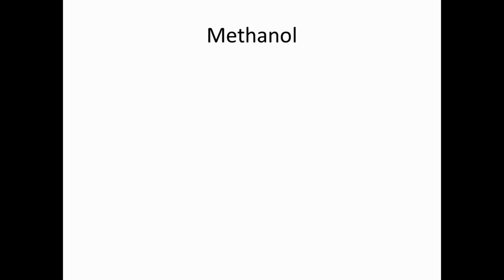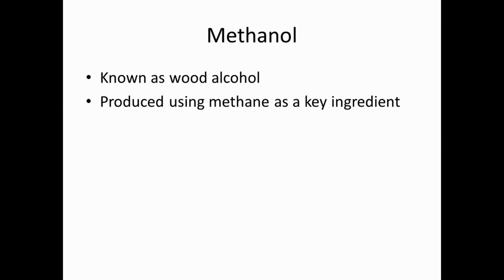Now, the other one is methanol. Methanol is known as wood alcohol. It's produced using methane gas as a key ingredient. It burns a lot cooler than gasoline. A lot of race engines run purely on alcohol fuel like methanol. It's actually very hard to overheat because of the way that the fuel vaporizes. You ever poured any kind of alcohol, rubbing alcohol, something like that, on your hands and then let it evaporate, you'll find your hands get very cold.